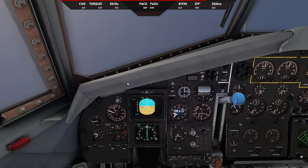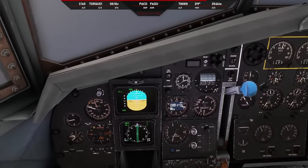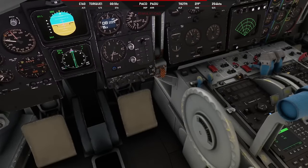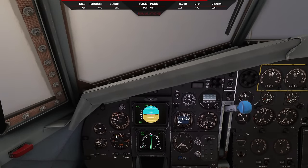That's why there's four. All right, we're 8,000 for 6,000, 26 miles out. 250 on the speed, baby. Looking good. We probably should shallow this descent out just a little bit. I wonder if you could bind this button. I bet you can. We'll have to figure out what that binding is. Maybe autopilot pitch ref, kind of like the Lear.